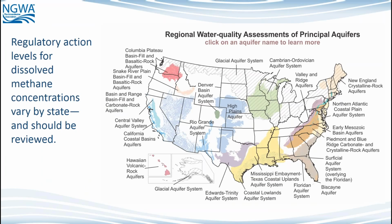Methane is not classified as a health hazard. There is no maximum contaminant level established by EPA for methane. It's not poisonous, it's not carcinogenic. But states have established guidelines for the level of release of methane from the ground.